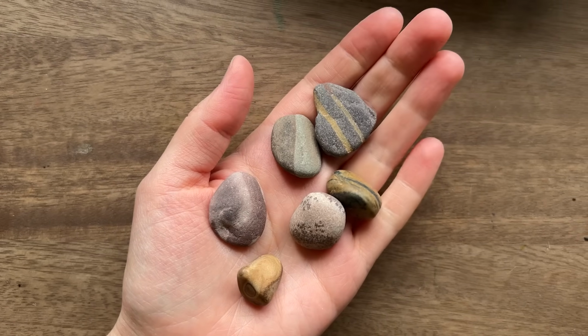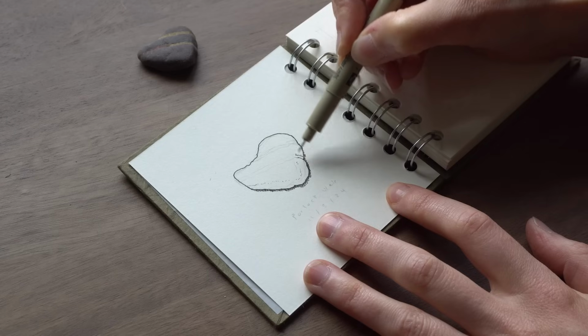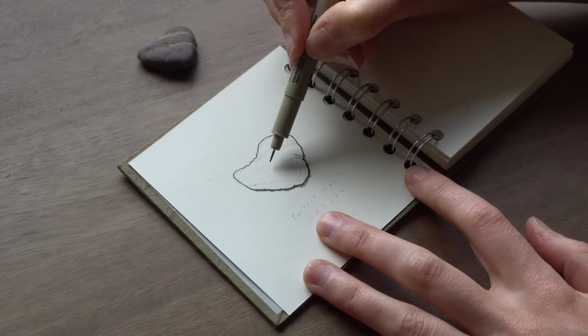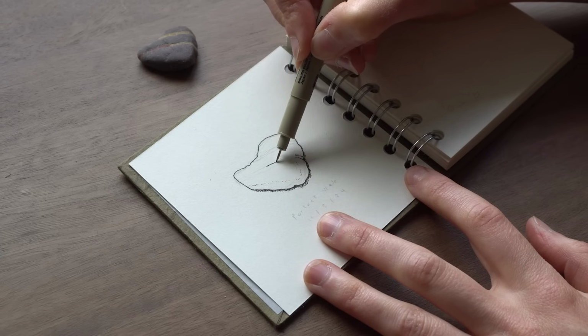So I've got my collection here of six very carefully chosen pebbles. And what I've decided to do is start a little sketchbook project where I draw the pebble and then I draw a little landscape scene from that day.